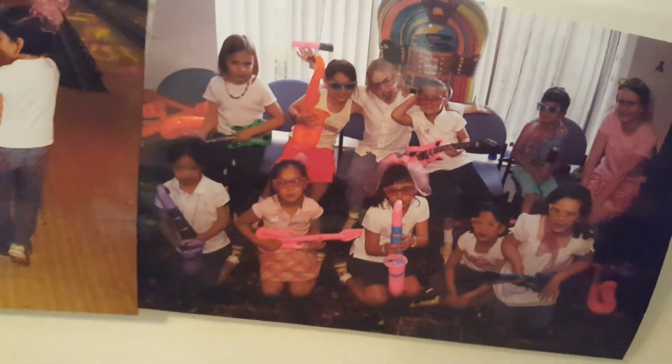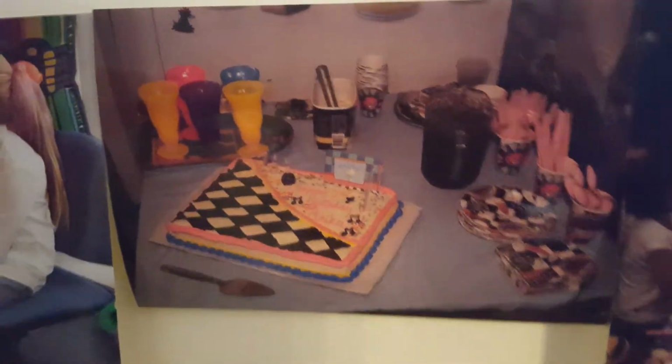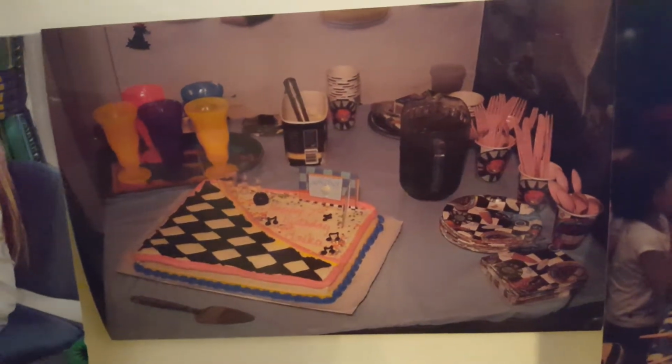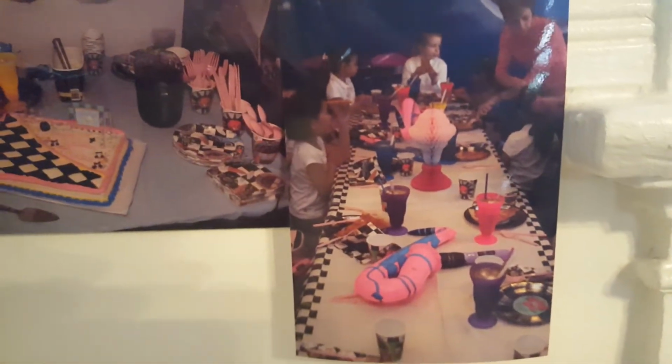And some more about the party room. Anika's just chilling, taking it all in. And an awesome birthday cake from a bakery I had found in Adams Morgan. First year we used them. And then here's just the party table.